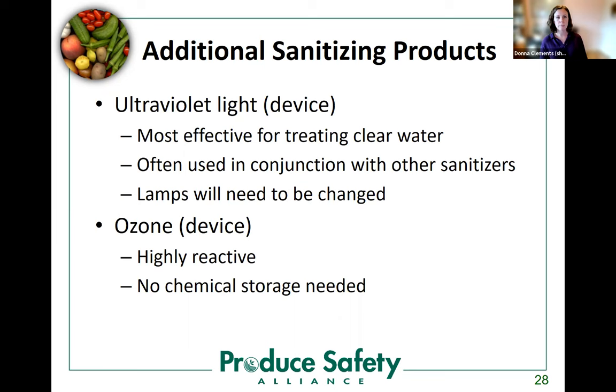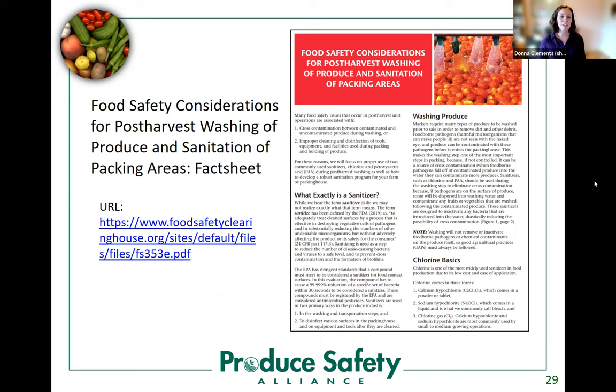Okay, but just a reminder, because I went through that very quickly, a lot of this information is on this fact sheet out by Washington State University, and this is one of my go-tos in walking through selecting sanitizers.